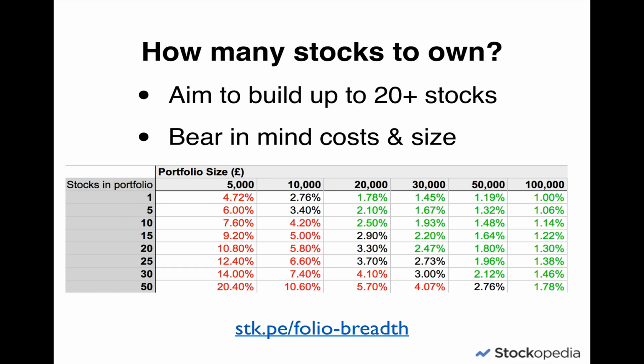you don't have much capital, it can be very, very expensive. I put together this spreadsheet that you can go and look at, this link, which uses a short link for Stockopedia, stk.pe/folio breadth. And you can see here portfolio size on this horizontal axis, which goes from 5,000 up to £100,000 in portfolio size, and the number of stocks in the portfolio from 1 to 50.